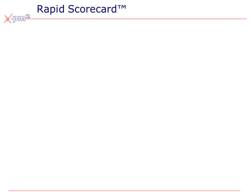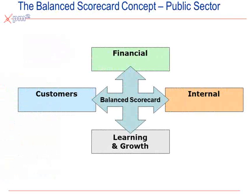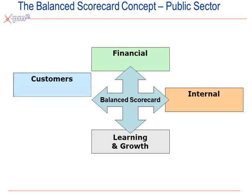In terms of the scorecard itself, we're going to build a strategy model based on the 4 perspectives of the balanced scorecard. But in truth, you could use any model you would like, whether it's Six Sigma or the 7 pillars of Baldrige and so forth. The concept is we need to understand the relationship between these perspectives.